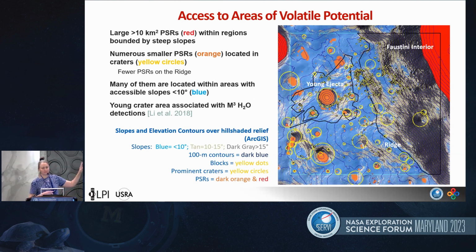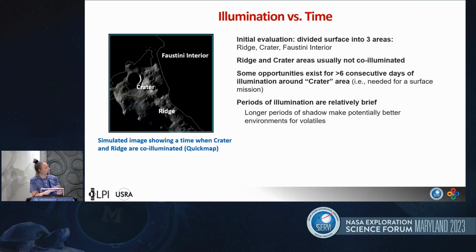And you can see that a lot of those are in close proximity to this blue colored terrain. So those are accessible. A lot of them are also associated with small craters, and others are probably older degraded craters. But you can see that there are a lot of them in this area, and they're scattered around the region. The other thing to know about this area is that I think Jenna might have mentioned it, but that young crater in Sajecta has an associated Mineralogy Mapper water ice detection as well, which makes it pretty interesting.